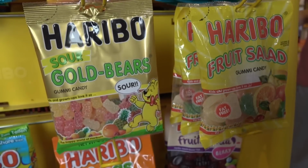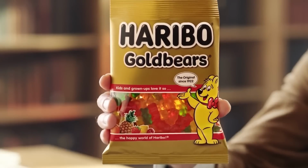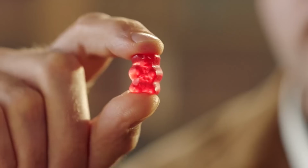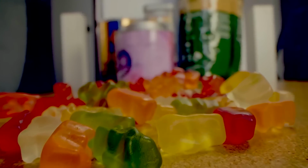The addictive texture and snackable size of Haribo gummy bears makes it all too easy to eat an entire bag in one sitting. For those of us who have to watch our sugar intake, Haribo's sugar-free version of its classic bears appeared at first to be a perfect solution.